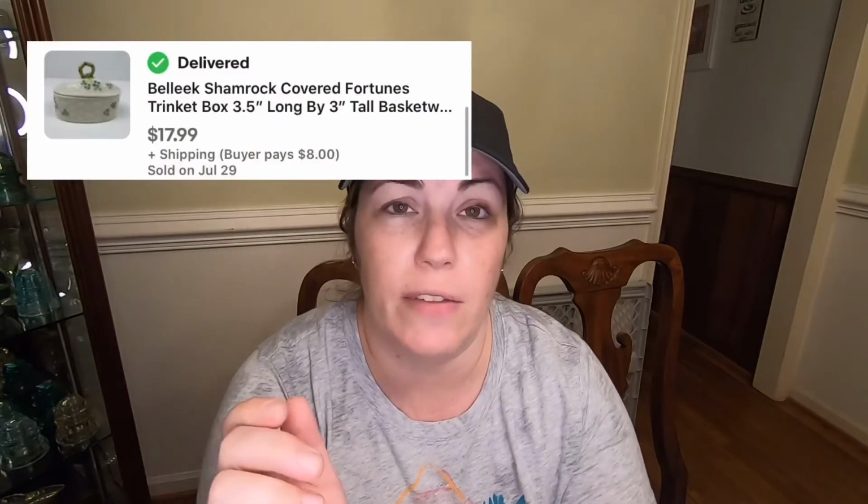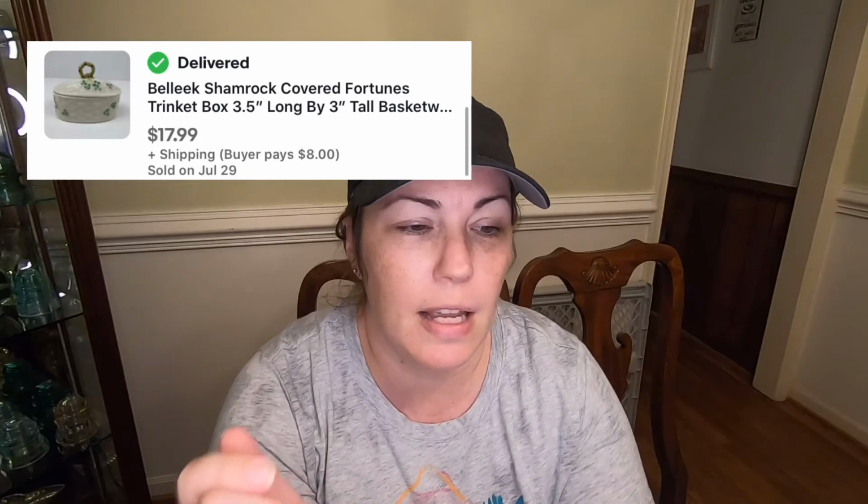Next, I sold a Belique Shamrock covered Fortune's trinket box, and it had a basket weave pattern on it. This sold for $17.99, and the buyer paid shipping. I picked this up with a whole big lot of Belique porcelain, and I paid $60 for like an entire table of Belique. So we're way into the profit at this point, so that's cool.